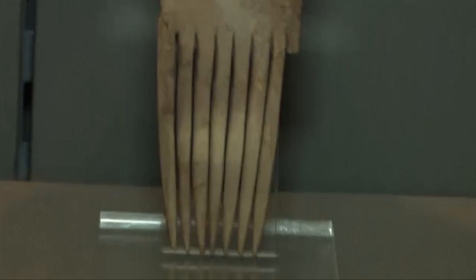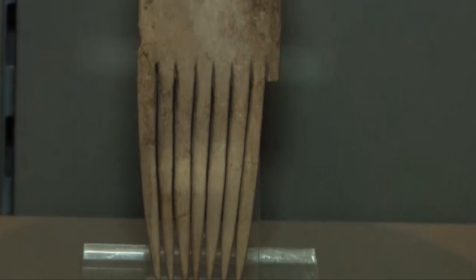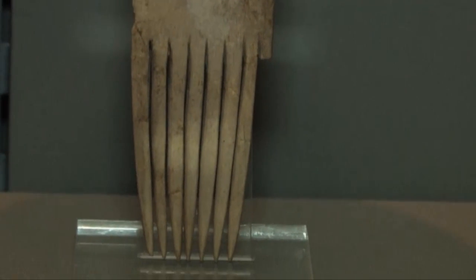The teeth are very long, they have quite wide gaps in between, and as you can see from the comb, one of them is actually broken, probably because it was used. At the top of the comb, it's quite interesting because I suppose in some respects as a parallel to the black fist that you see on a lot of modern Afro combs, we see an ancient symbol.